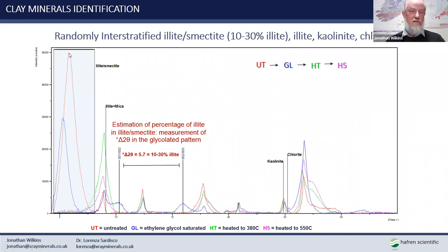You can see there, going through this, it has a big peak at this area here. After glycolation, that big peak has moved. It has gone right down there. It has moved to the left and reduced in intensity. You can also see that new peaks have appeared here. Those new peaks are composites of the spacing between smectite and illite. And the distance between them is predictable, and it is telling you the relative abundance of illite and smectite layers in your composite stacks of materials.